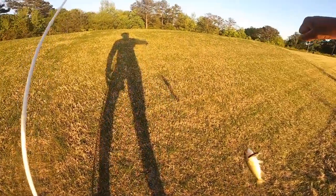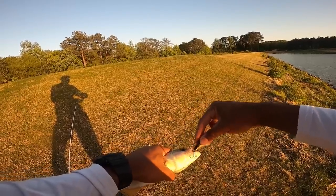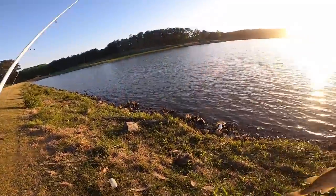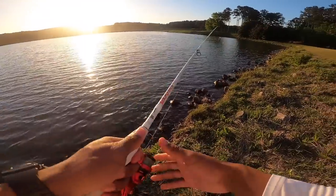We might have it figured out. Don't want to call anything, but it's feeling pretty good because we haven't had this thing tied on for maybe 5 minutes. Let's see if we can get on a big one. That first one we caught was pretty good. Hey, not a bad one. We're staying pretty consistent, leaving room for improvement. Awesome, awesome.